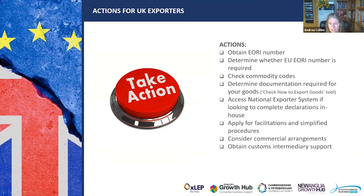In terms of what you should be doing, it's a little bit similar, but just on the flip side. So obtain that EORI number if you haven't got it already. I'd be shocked if you don't have it already, because HMRC sent out a ton of them last year. Determine whether or not you need an EU EORI number. So that is on the flip side, if you're delivering to your customers in the EU under something like deliver duty paid, then you're responsible for interfacing with that local customs authority. So therefore, you'd need an EU EORI number.